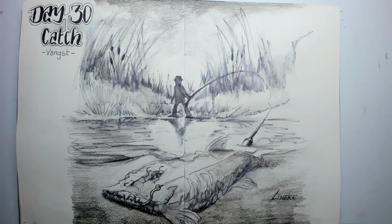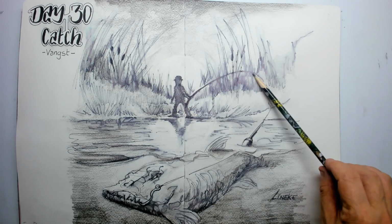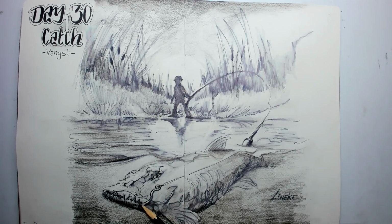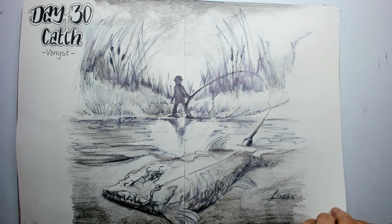Day 30, Catch. Again, I was thinking of catching fish. I do not know why, but bait and catch, I think of fisherman. And this one is having a great catch here. Big fish on a high horizon. We are standing low again. That's why we get that great feel of perspective going on.